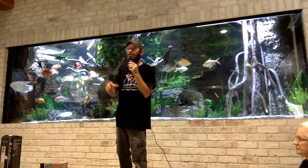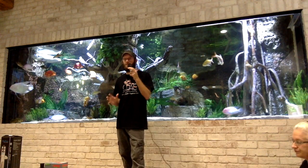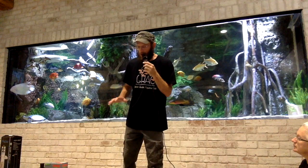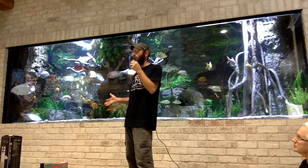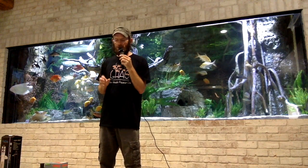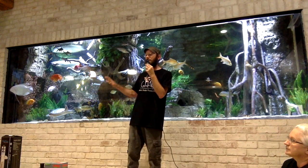I'll go over tank setup for a blackwater South American tank at the end, but I'll go through the groups first. The next one, I have honestly never seen an Apistogrammoides. I don't know if anyone actually has. There's one species in it. It's really tiny. I don't even really have a good understanding of what makes it an Apistogrammoides as opposed to Apistogramma. Apparently, it's weird enough that it needed its own genus.